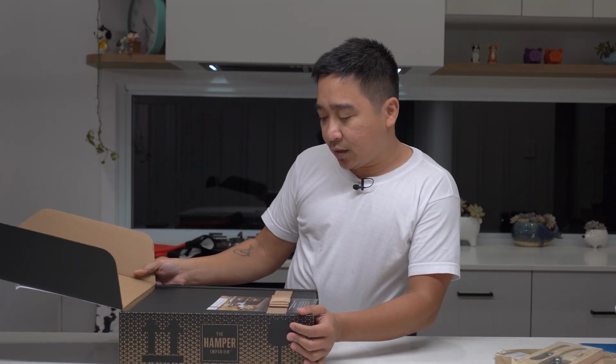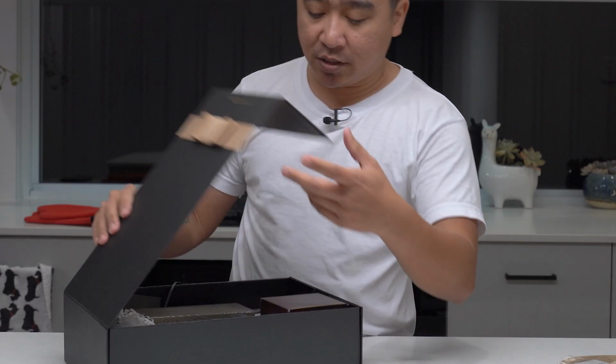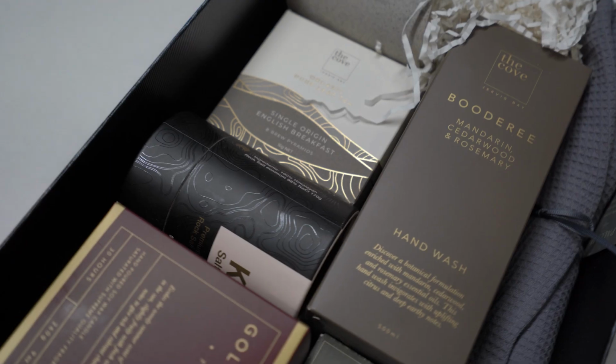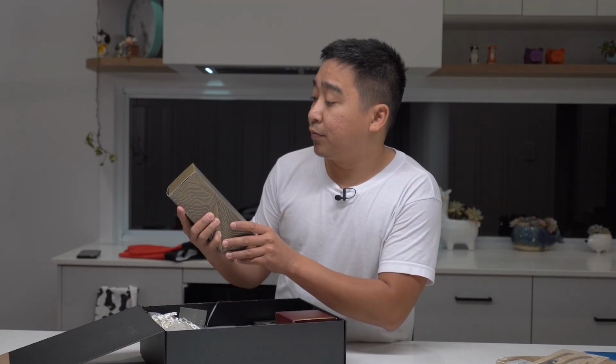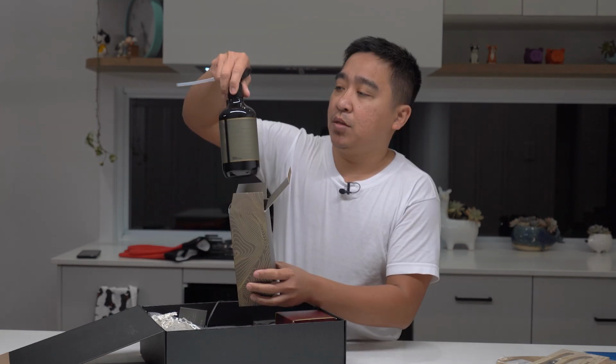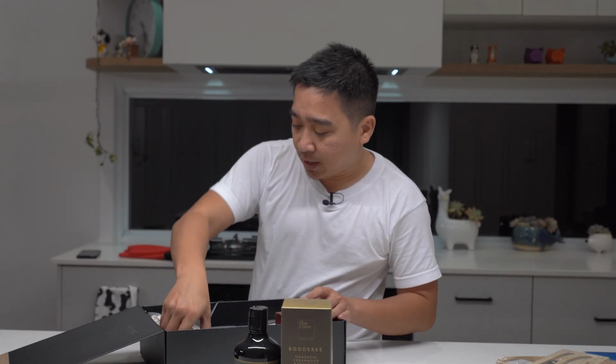So this is another hamper from the Hamper Emporium. How do I? Oh, just open it. Lots of things here. Okay, so first up, we have from the Cove, Jervis Bay, Budderoo Mandarin Cedarwood and Rosemary hand wash. Yep, so that's a hand wash right there. Budderoo is actually a national park here, Budderoo National Park, down south in Jervis Bay. We have this ceramic cup, organic pure leaf tea from the Cove, premium Himalayan rock salt and grater set.